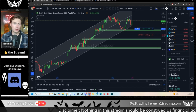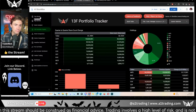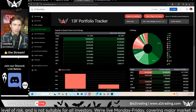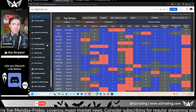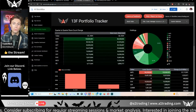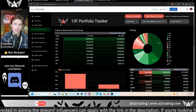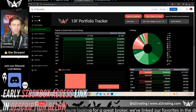Well, here's the cool stuff I want to show you. Today, we are announcing early information on the brand new A1 StockBox, which is a very, very exciting thing that we've been working on behind the scenes for about a year now. So many of you guys are familiar with the Edge Finder, right? The Edge Finder is built specifically for FX and futures traders, whereas the brand new StockBox is a new tool with a totally new set of data, totally new algorithm built specifically for stock traders and options traders, as well as ETF traders.